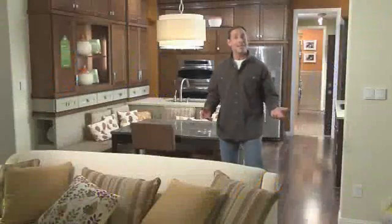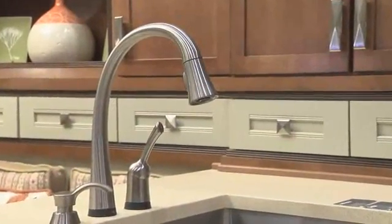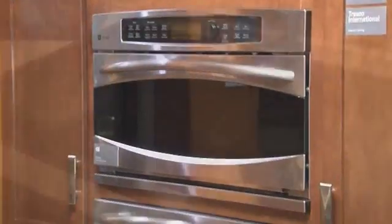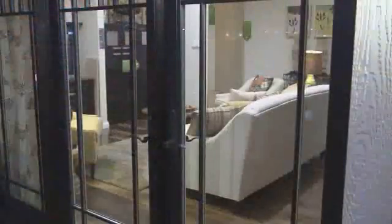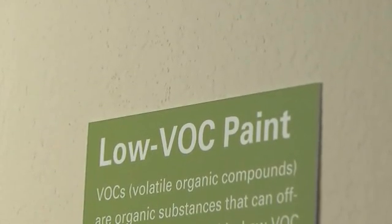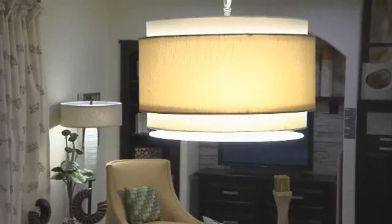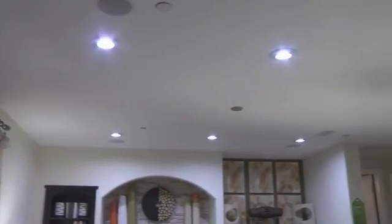Like here, in the home's kitchen and great room, the faucets throughout the house are all low flow. All the appliances are ENERGY STAR qualified. The patio doors and all the windows in the home are low E. The paints used throughout the house are all low VOC and tested for durability. And at least 60% of all the hardwired lights in the house are compact fluorescent or LEDs.